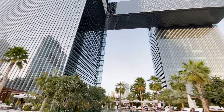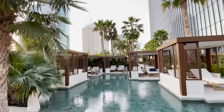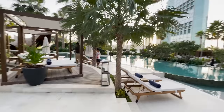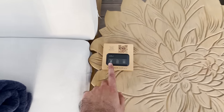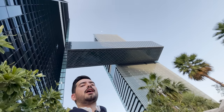Yep, this is in Dubai. I think that's the right way to say it. Have your own private cabanas here. That's what's up. There's a restaurant here. Hello, hi. If you want to order something, you can just ask, or you can just press this button: service, bill, or cancel. Wow.